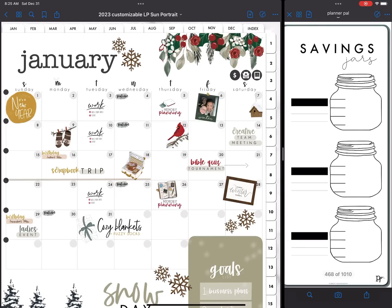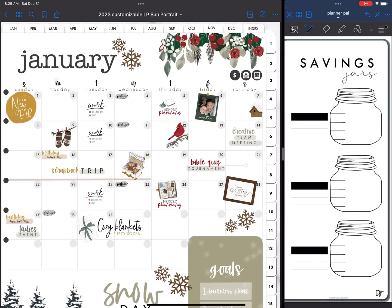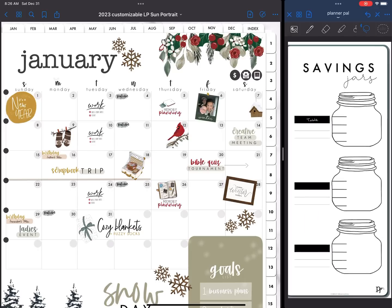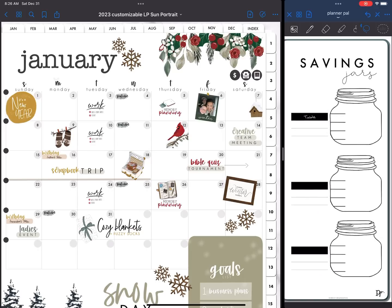We have these 3 really cute savings jars, and my idea for this one is to pick like a white and say you are saving for a table because I'm currently saving for a kitchen table. What's great about these is you can lasso anything and move it because the background is staying. It is a locked background. That's also what's nice about Planner Pals. Instead of using the original widgets, you can move all these things around.